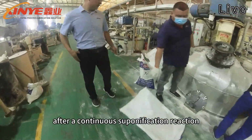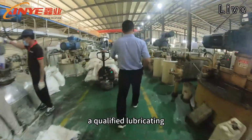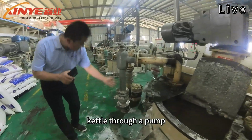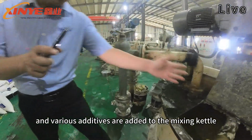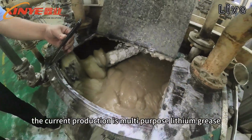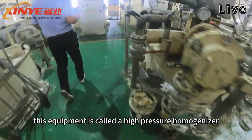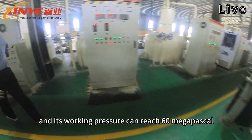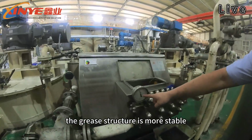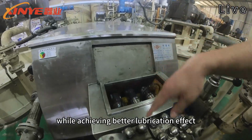After a continuous saponification reaction at high temperature and high pressure for 2 hours, a qualified lubricating grease soap solution is produced. The soap solution is transported to the mixing kettle through a pump, and various additives are added to the mixing kettle for the blending process. The current production is multi-purpose lithium grease, and the blended grease needs to be homogenized. This equipment is called a high-pressure homogenizer, and its working pressure can reach 60 megapascals. After homogenization, the grease structure is more stable, dispersed more evenly, and more delicate, while achieving better lubrication effect.